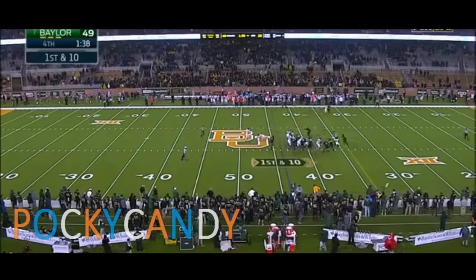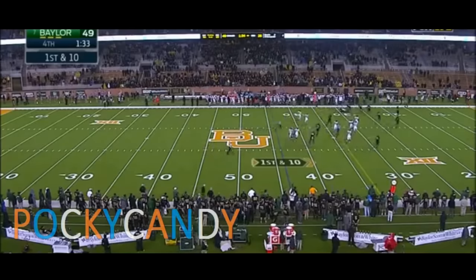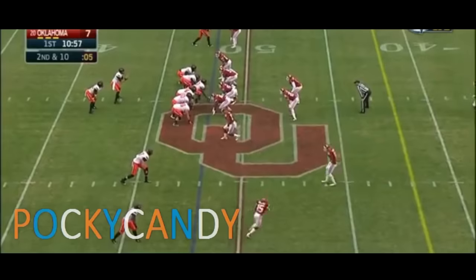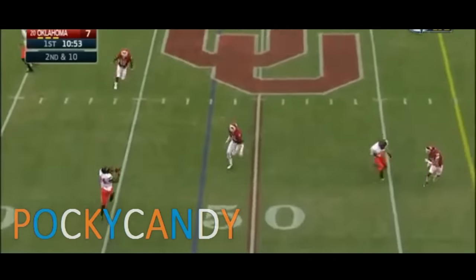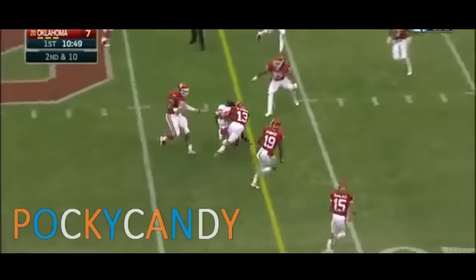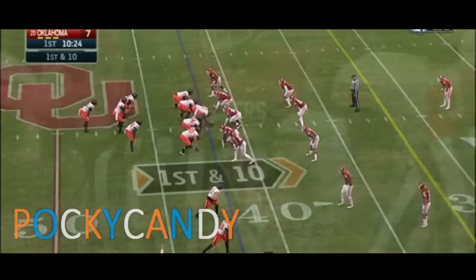And the handoff to Tyreek Hill, who gets outside, turns a corner. Hill still moving. And chopped down at the 29. A spark he's been able to provide. 2nd and 10. Rudolph pulls it and then gets it out to Hill. He makes one man miss, and the speedster breaks back to the inside for a first down from the 42.